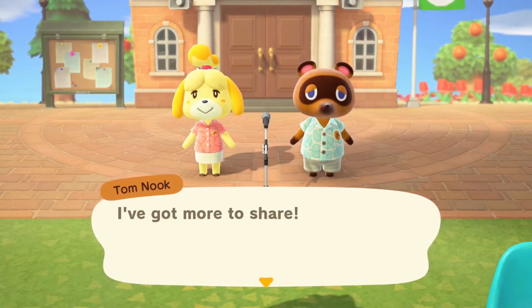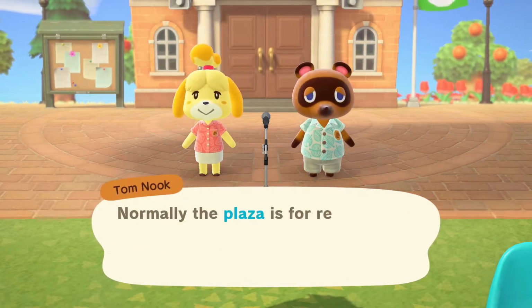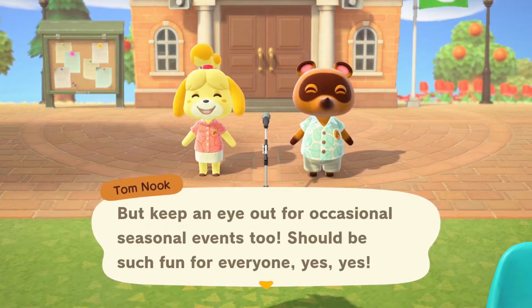I've got more to share. The building isn't the only new thing around here. We gave the plaza some much-needed improvement as well. Normally, the plaza is for the residents and visiting peddlers who take advantage of its prime location. But keep an eye out for an occasional seasonal event, too. Should be such fun for everyone.